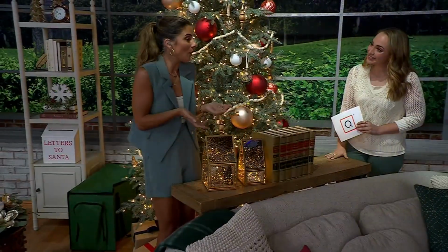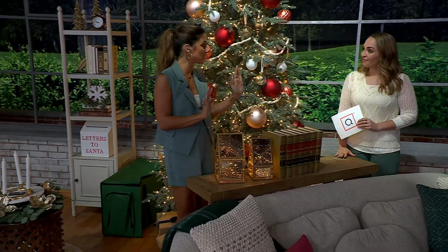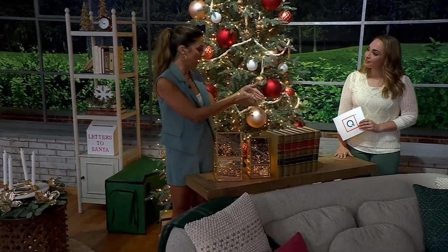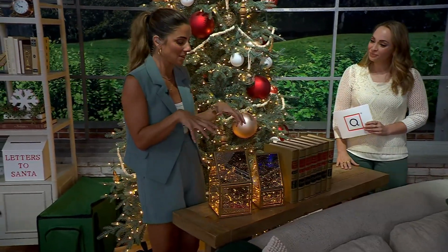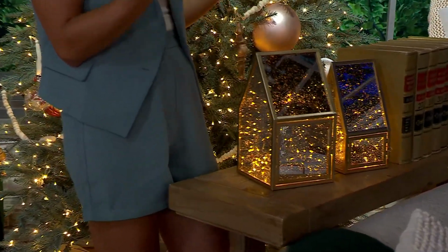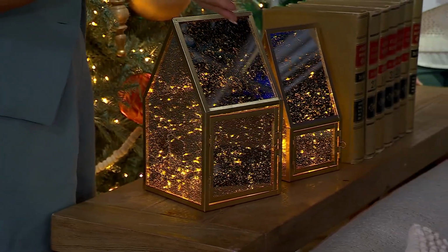I also love that you don't have to style them together. You can easily split them up in various areas. If you have a bookshelf, you could do one on one shelf, one on a lower shelf. Again, I love how we have them staged with the books here. So many options. I love little houses like this, and these are just such a statement that you don't need to wait until Christmas. You can easily put these out right now.